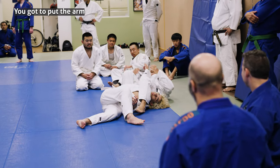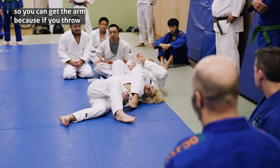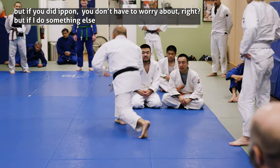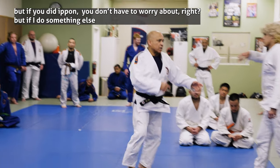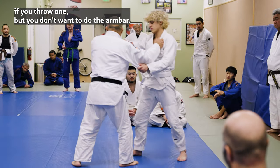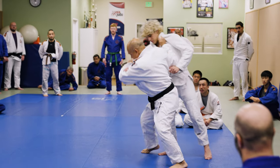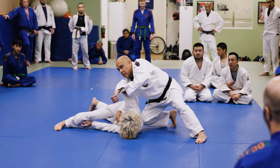You've got to put the arm so you can get the arm. Because if you throw, you have to worry about the opponent, right? But if I want to do something else, if you throw, but you don't want to do an armbar, then you go here, see, now you're here, see, now you're here, you see.